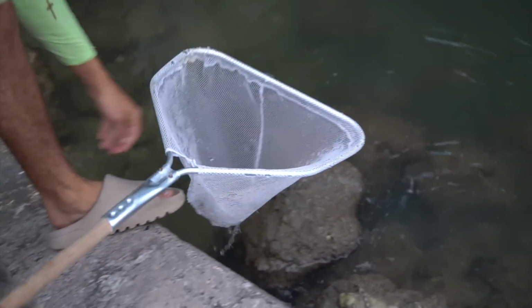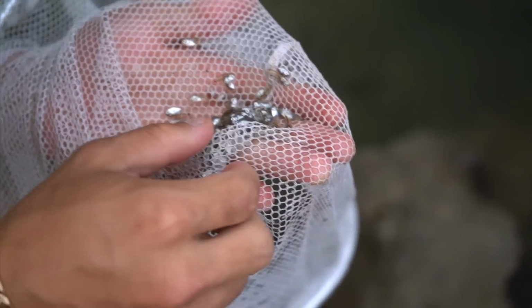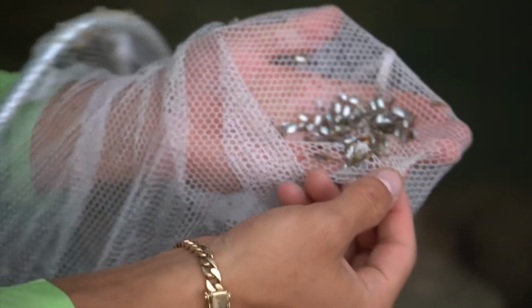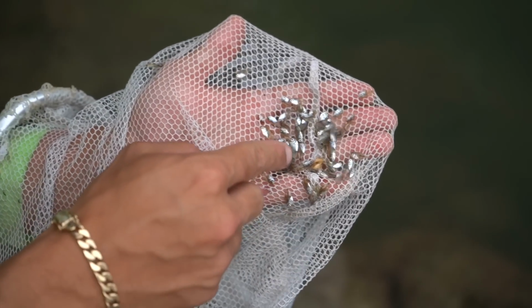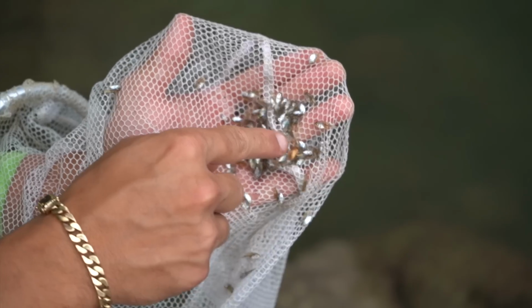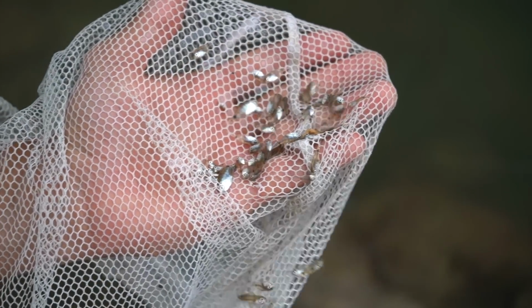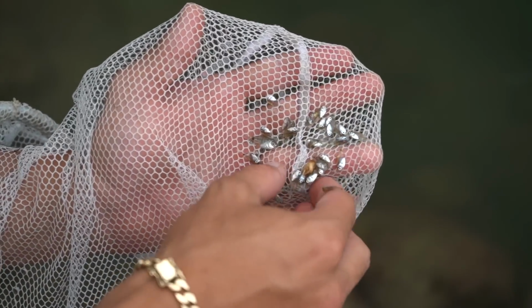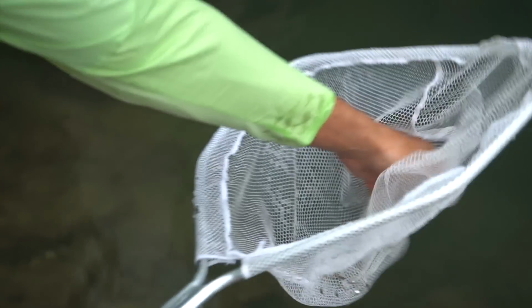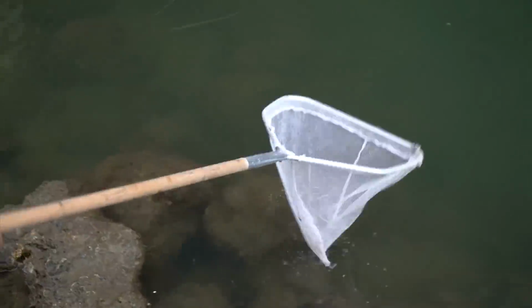Oh yeah, look at this. I got hundreds of them. I don't know what those are, but there's so many. I think, oh, they're little spots. You can see some of the bigger ones actually have the spot on their tail. That is sick. We gotta catch some of these for the mini pond and just watch them grow, have a whole school of them like this. That's cool. At least we were able to see what they were. Get them all back in there.